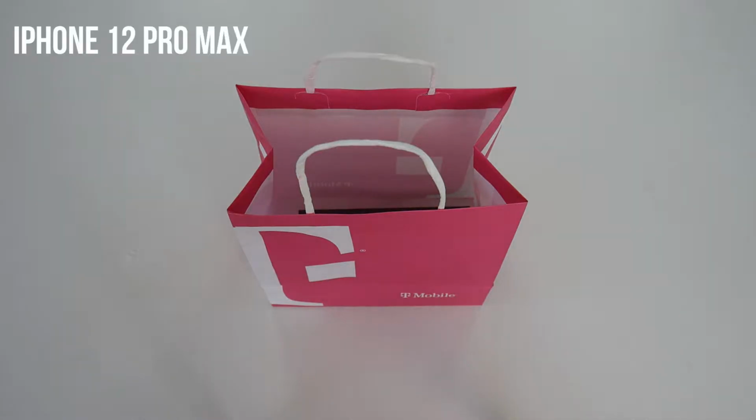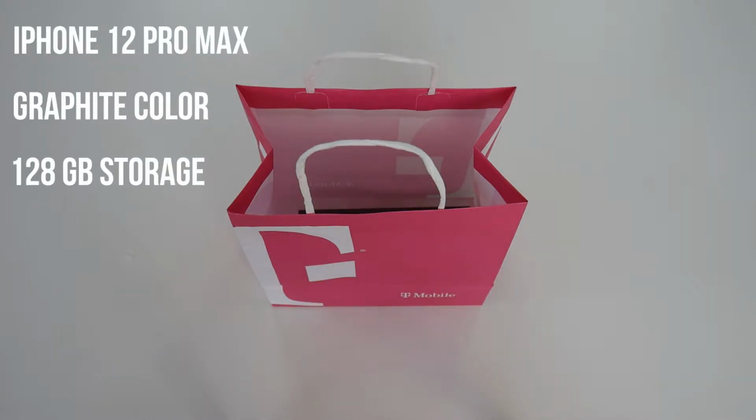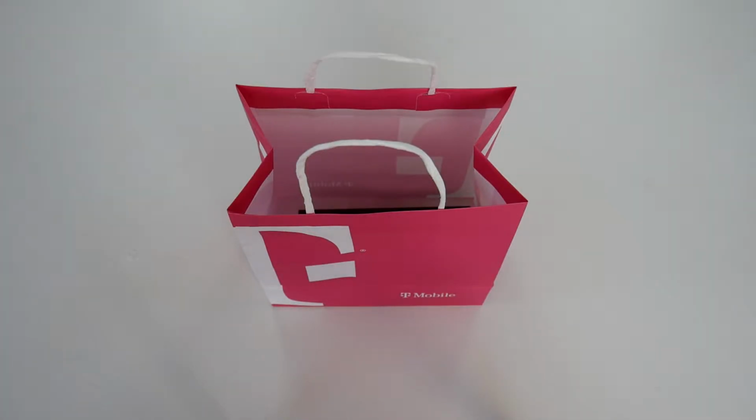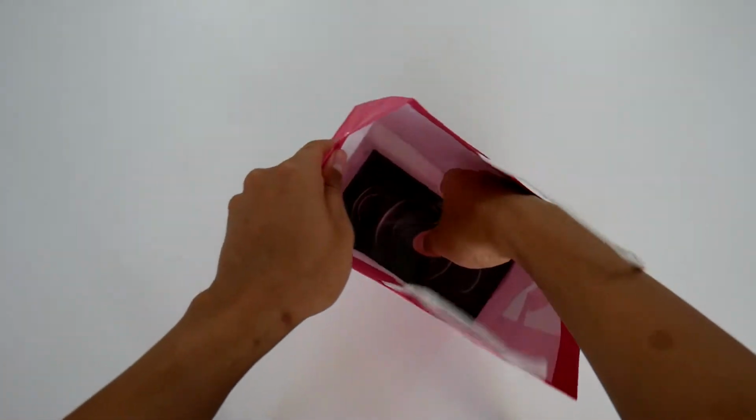Today we're going to be unboxing the iPhone 12 Pro Max, graphite color, 128 gigabytes. So I did not upgrade to this phone by choice. My iPhone 10 actually fell in the lake while kayaking. That's a long story, but anyway, yeah. So I got this new phone from T-Mobile.